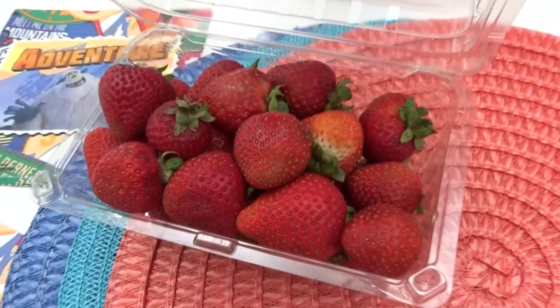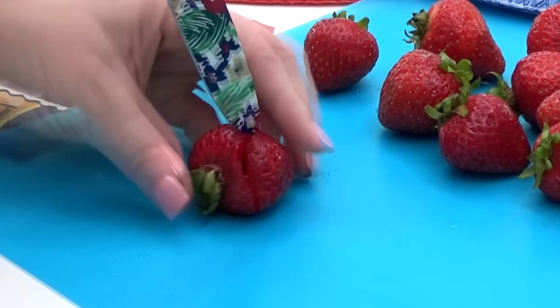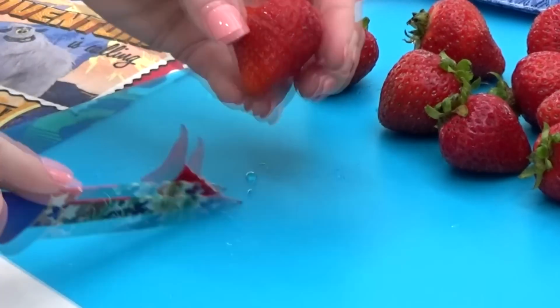For my fruit, I picked strawberries. For the strawberries, I'm just going to cut them into heart shapes.